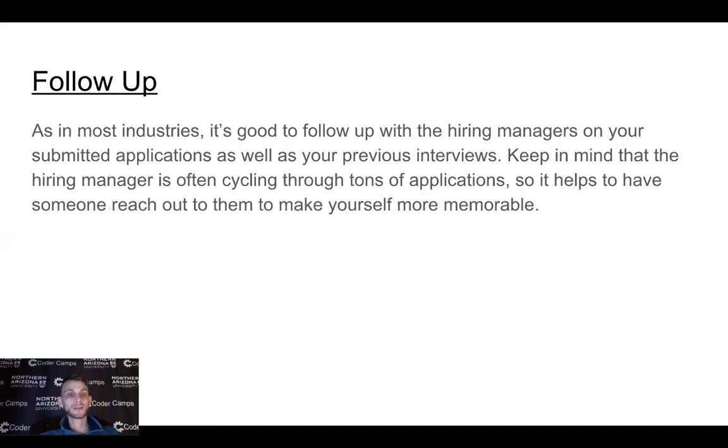Keep in mind that the hiring manager is often cycling through tons of applications, so it helps to have someone reach out to them to make yourself more memorable. And this is absolutely true. Oftentimes they'll get two candidates and bring both of them in for an interview, and both candidates interview really well and have the same amount of tech skills, and the company is really torn. They just don't know which one to hire.